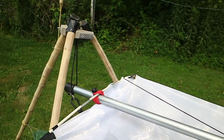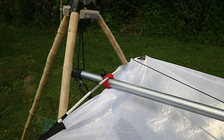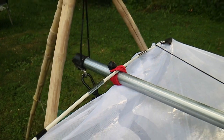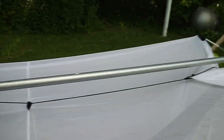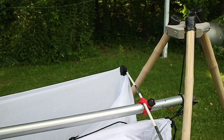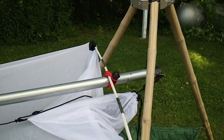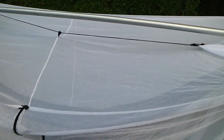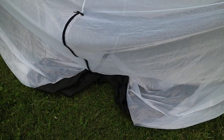But on this, when you've got this ridge pole, I just simply take a bungee strap, wrap it around it to hold it out. And that keeps it from hanging down in your face. And you can see it's plenty tall enough. You can hang it much higher.